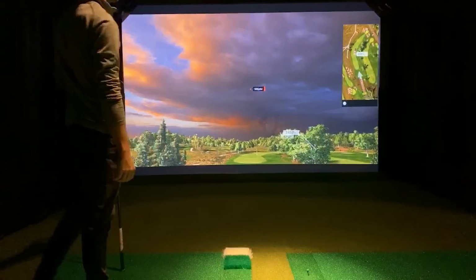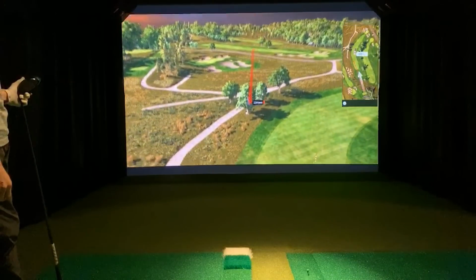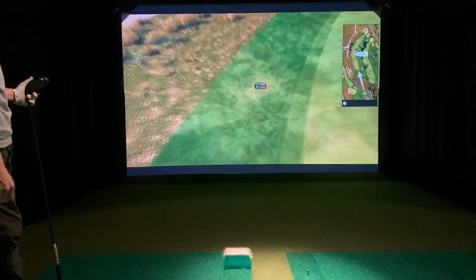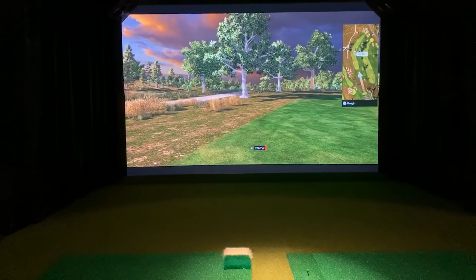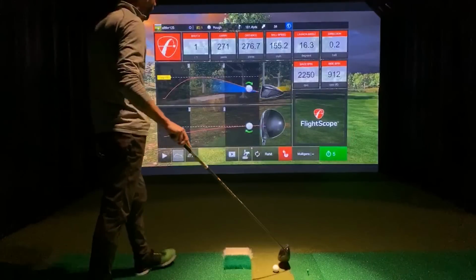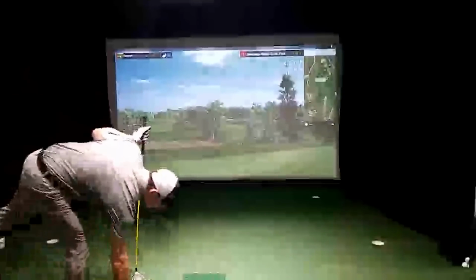Boom. Looked like a good drive. It's starting off down the middle, heading slightly left into maybe the left first cut. And there he goes into the left first cut of rough. Going to have a really good look into his second shot here. So next up we have Randy.